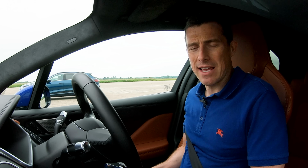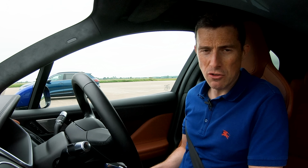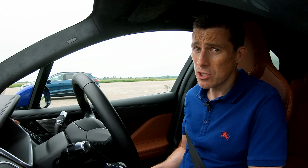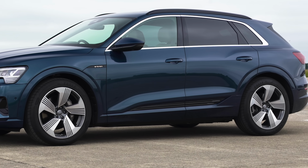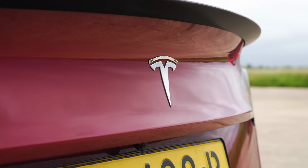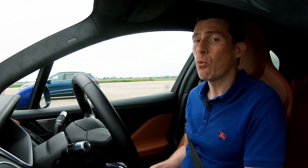So this Jaguar I-Pace has a 90 kilowatt hour battery, 400 horsepower, 700 newton meters of torque, it's four-wheel drive with dual motors, and it weighs 2.2 tons. That Audi e-tron has a 95 kilowatt hour battery, 406 horsepower, 664 newton meters of torque. It's got dual motors, four-wheel drive, but it weighs 2.5 tons. The Tesla Model 3 Performance has a 75 kilowatt hour battery, 450 horsepower and 640 newton meters of torque, dual motors and four-wheel drive, but it only weighs just over 1.8 tons.